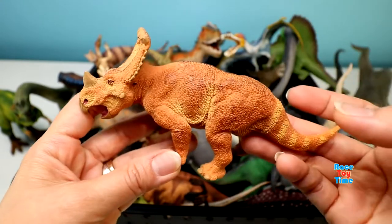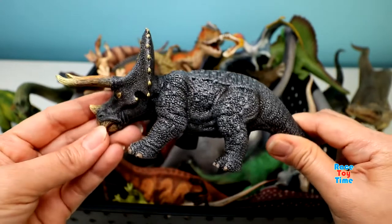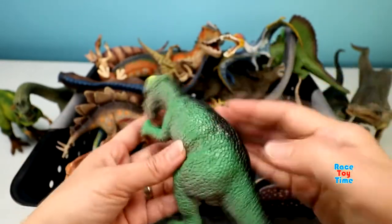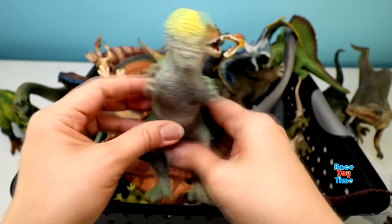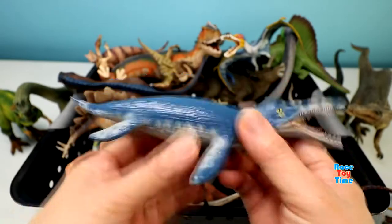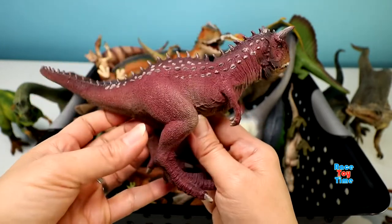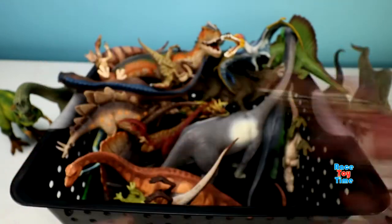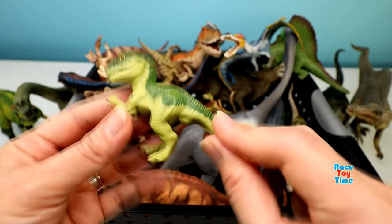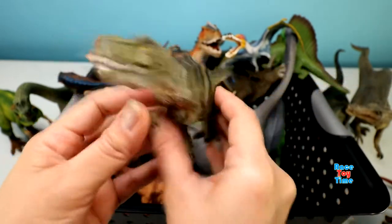Next, we have Vagaceratops. Triceratops. Pachycephalosaurus. Brontosaurus. Carnotaurus. Dilophosaurus. A baby T-Rex. Another T-Rex.